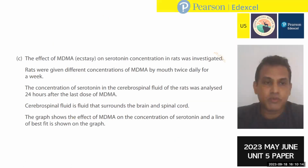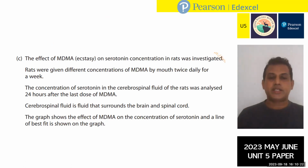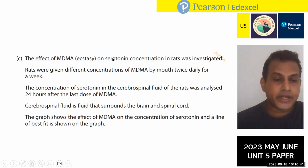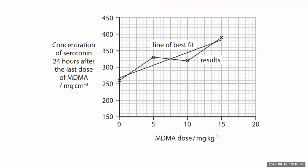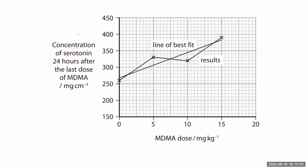Concentration of serotonin. Okay, we read the question. The effect of ecstasy MDMA on serotonin concentration in rats was investigated. Rats were given MDMA by mouth, and the concentration was measured in the brain and spinal cord fluid called cerebrospinal fluid, analyzed 24 hours after the last dose of MDMA. The graph shows the concentration, with a line of best fit. Determine the effect of MDMA on the serotonin level in the cerebrospinal fluid. As MDMA concentration increases, the concentration of serotonin also increases, a positive correlation.